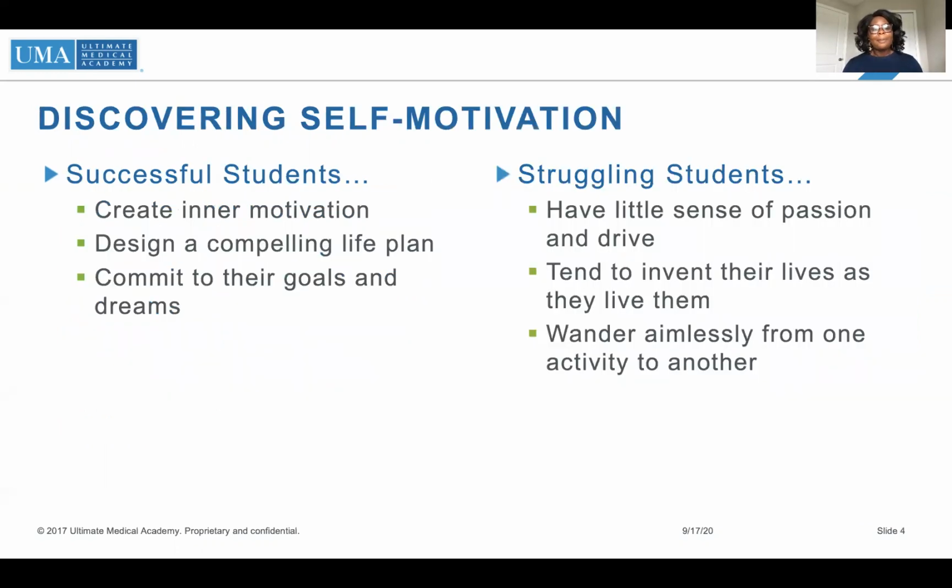So when we think about discovering self-motivation, there's a difference between how successful students capture and harness motivation and how struggling students don't allow themselves to utilize motivation as an energizing force to achieve their goals. Successful students create an intentional inner motivation to keep themselves focused. They create a plan, and that plan guides them and helps them determine what kind of reality they want to create for their lives. It enhances commitment to their goals as well.